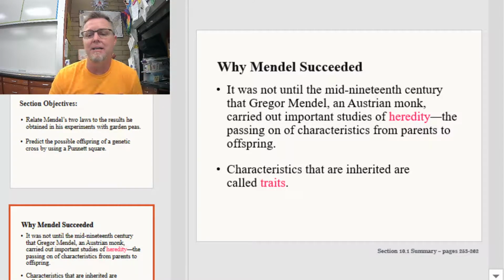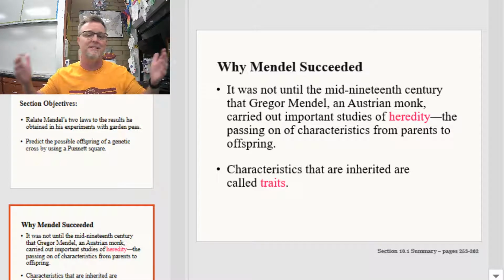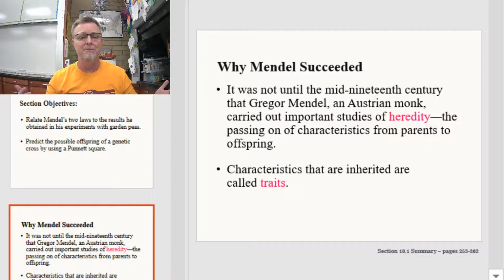He was alive in the mid-19th century, an Austrian monk who carried out some important studies in the world of genetics or heredity. Basically, he's the first guy to explain how characteristics are passed from parents to offspring. Prior to Mendel, everybody thought that any future generation that was produced was basically just a blended milkshake of whatever the parents were. It's like saying if your mom had black hair and your dad had blonde hair, you were just destined to have brown hair and there was no in between. We now know that's totally not true, thanks to Gregor Mendel.